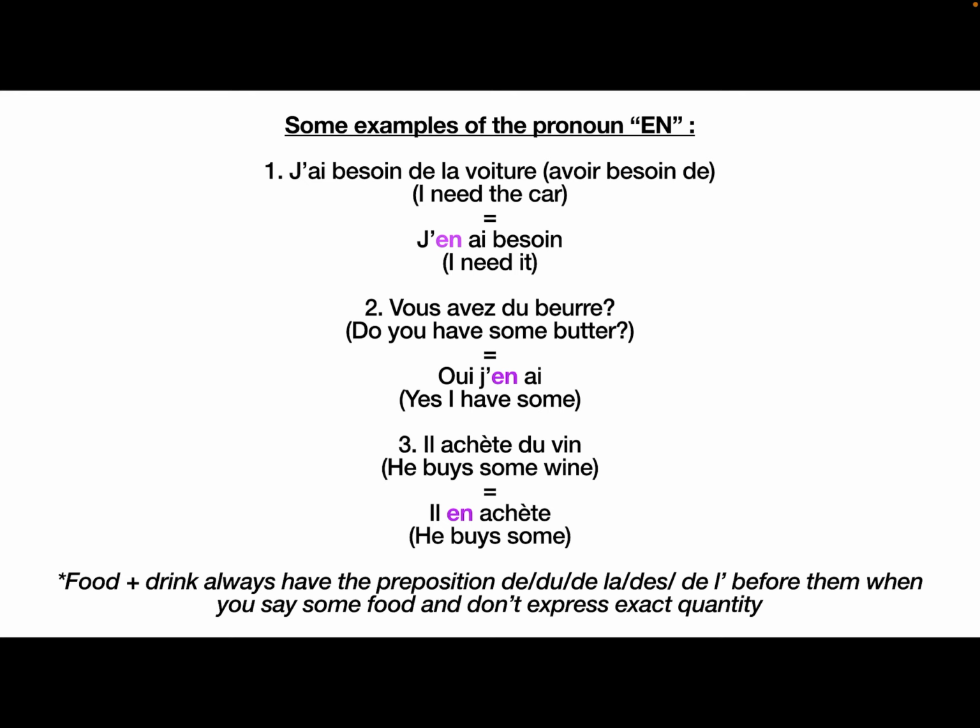Vous avez du beurre? Say you're asking in the restaurant or in someone's house, do you have some butter? Do you have some butter? De le beurre. De plus le changes to du. So that's de plus a thing. So if you're giving the answer to the question, do you have some butter? Yes, I have some. Okay, drop the du beurre and replace it with en. Oui, j'en ai. Yes, I have some.